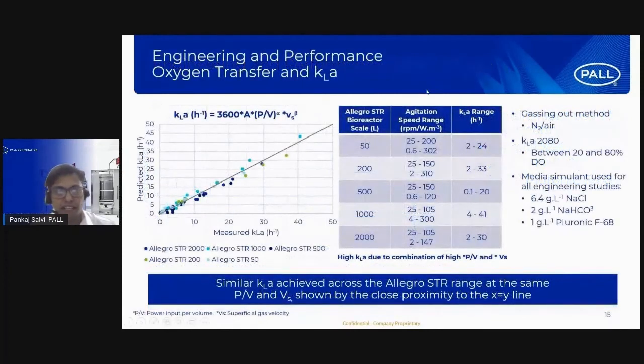Talking about oxygen transfer and KLA, these are important criteria when someone is evaluating a bioreactor and trying to achieve good performance in a bioreactor. Talking about KLA, you can see that with a 1000 liter bioreactor, we can attain a KLA in the range of 40 per hour. And essentially every bioreactor can achieve around 30 KLA.